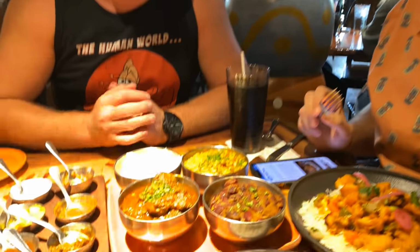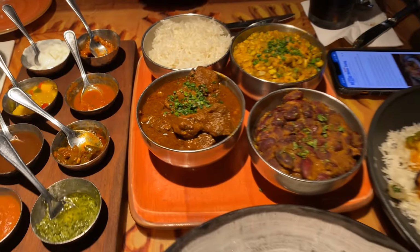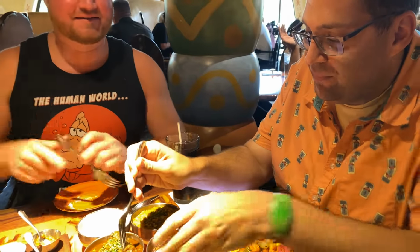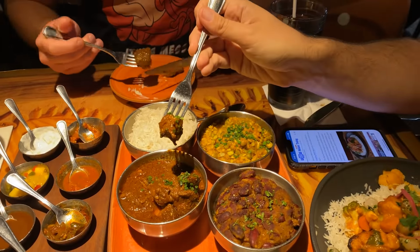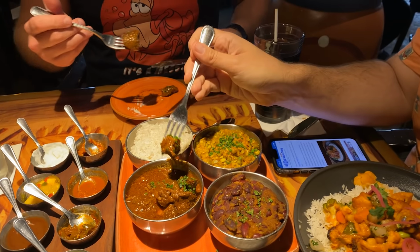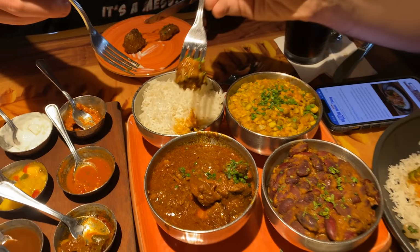Our server did say that this is probably the new spiciest item on the menu. Seven spices. All right, let's try it. So we do it individually and then together? I feel like this is the kind of thing where you mix them together, like the rice and the lentils. Yeah, that's how you pick up some of the sauce.